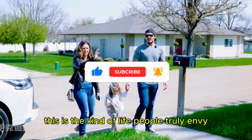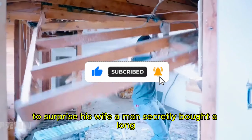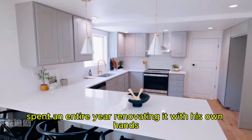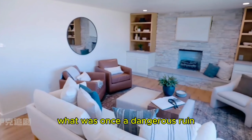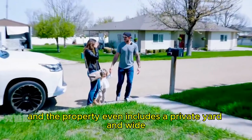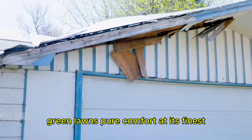This is the kind of life people truly envy. To surprise his wife, a man secretly bought a long-abandoned and crumbling house, then spent an entire year renovating it with his own hands. What was once a dangerous ruin was transformed into a luxury home worth millions. The interior renovation is nearly flawless, and the property even includes a private yard and wide green lawns. Pure comfort at its finest.